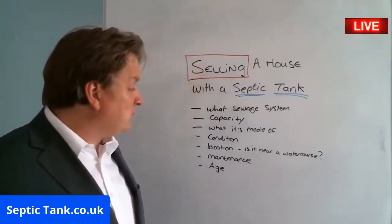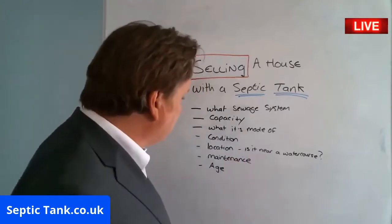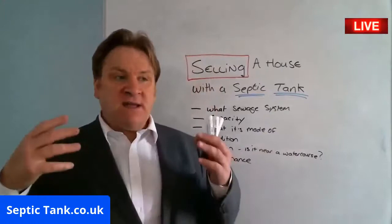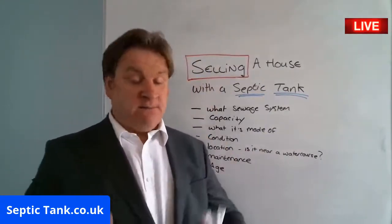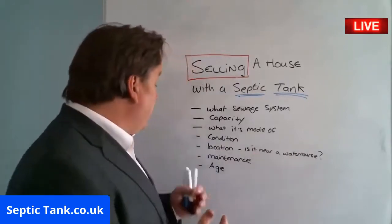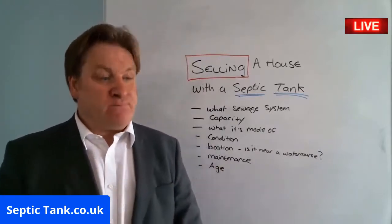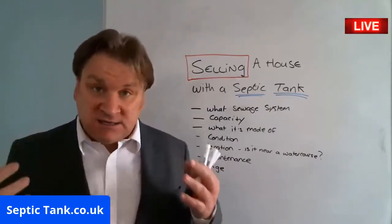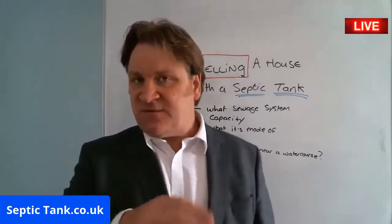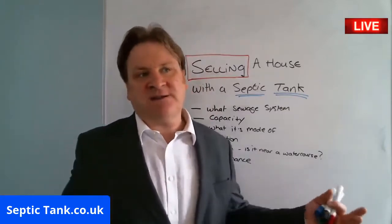Is it near a watercourse? Does it discharge into a watercourse? If it does, then that's going to present a problem because in 6 months' time, the laws on septic tanks change and I'll have to replace the whole system. So, maintenance, right? If you've got an electric sewage treatment plant, UK building reg states that it needs servicing once a year. If you can't show me the receipts and stuff to show you get it serviced every year, obviously it's going to be in a bad state of health.